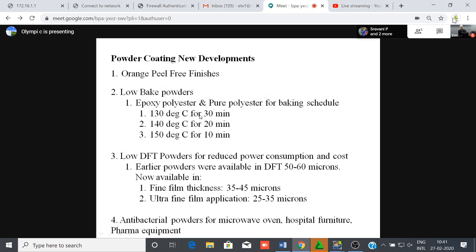So in place of that, epoxy and pure polyester powders are available which require to be heated only up to 130 degree centigrade in place of 200. If we cure it for 30 minutes, and if we increase the temperature slightly to 140, then only in 20 minutes, and 150 degree centigrade for 10 minutes. So such powders are available.